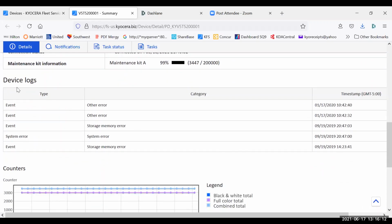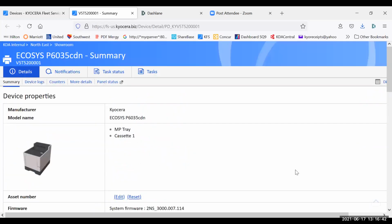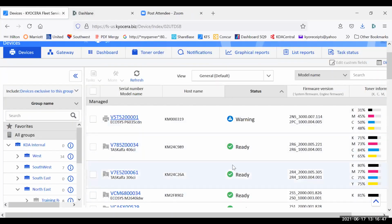If you look through the device logs, which are great as well, it'll show you the history and timestamps of any issues you've had with that machine. We can see here we put it on our demo floor in, I would say, September 2019, and the last error we had was in January 2020. I think that's because our demo room's been pretty much not used in the past year. So I can get out of this, and you can scroll down and look at all your other machines.